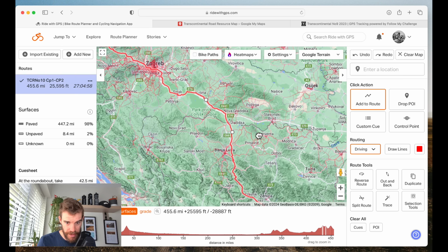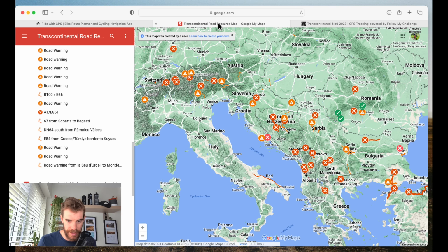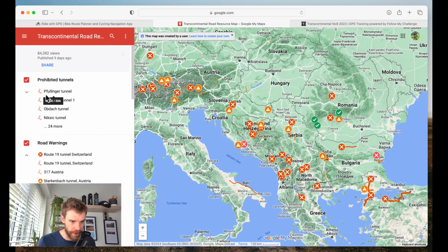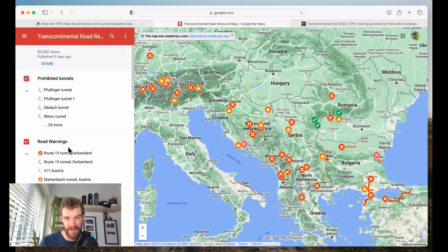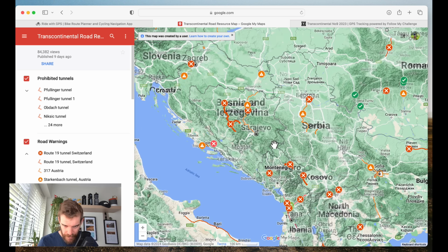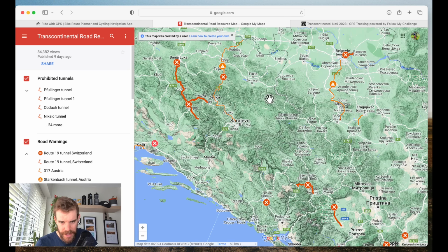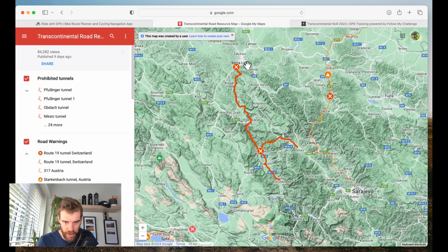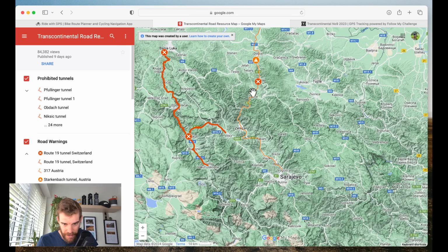The other thing you need to take into account with the Transcontinental Race is banned roads. So this is also really going to inform where you want to go. There's a number of roads which are banned or you have road warnings on. This is for safety, and sometimes I think they're banned just to inform the route a bit and manipulate where you're going. So you can see Sarajevo, there's some banned roads around here from Banja Luka, basically in towards where our checkpoint is. There's another banned road across here, so you can already see that we're going to be filtered down a certain route or around the edge.